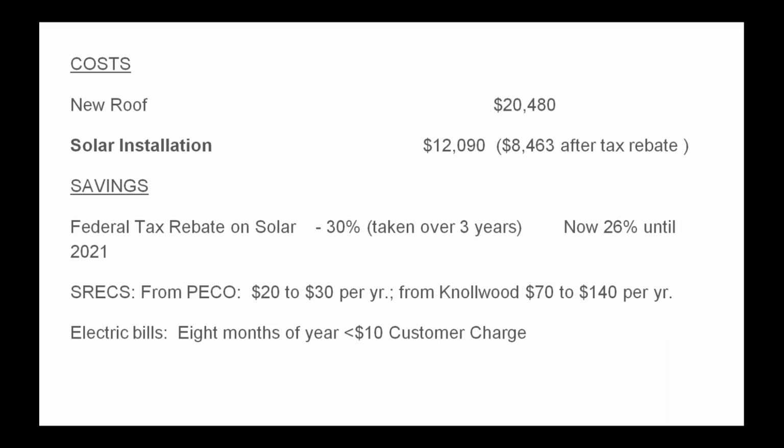So here's our costs and our savings. Of course, the new roof was more than $20,000, but that needed to be done anyway. It was, or just about needed to be done.